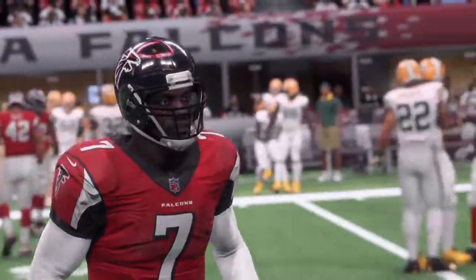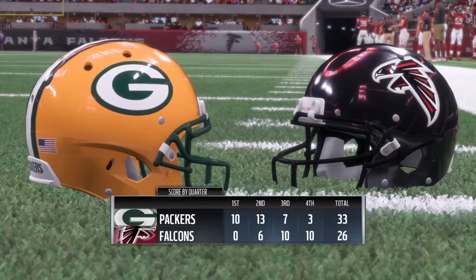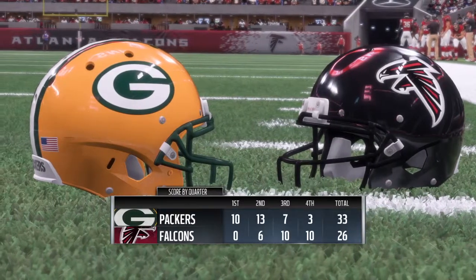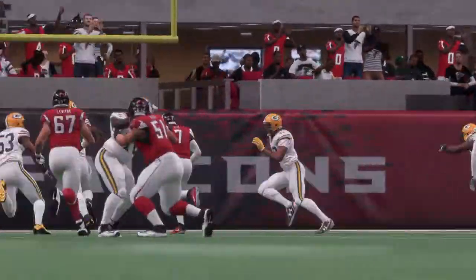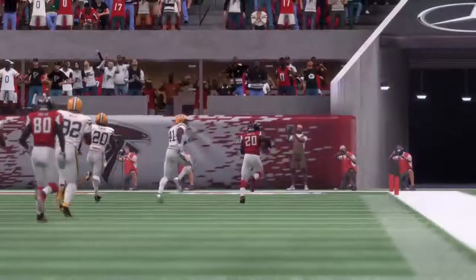So for Green Bay, it was a great all-around performance as they come out of this one with the victory. And they'll return home next week to take on the Cincinnati Bengals. Meanwhile, for the Falcons, they will fall to 1-1. And they'll look to get back on track next week as they travel up to Detroit to take on the Lions.